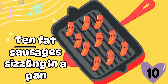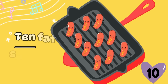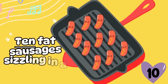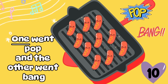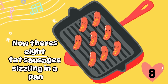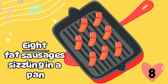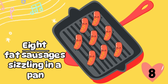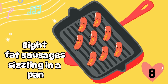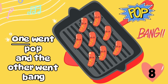Ten fat sausages sizzling in a pan. One went pop and the other went bang. Now there's 8 fat sausages sizzling in a pan. One went pop and the other went bang.